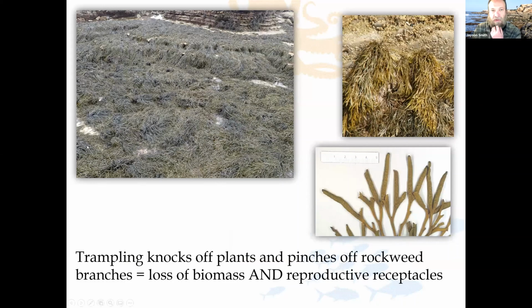For rockweeds, they make up these really large beds. This is a brown seaweed. Trampling will knock off individual plants, but actually more often it pinches off the branches from individuals. And so there's a loss of biomass for these rockweeds.